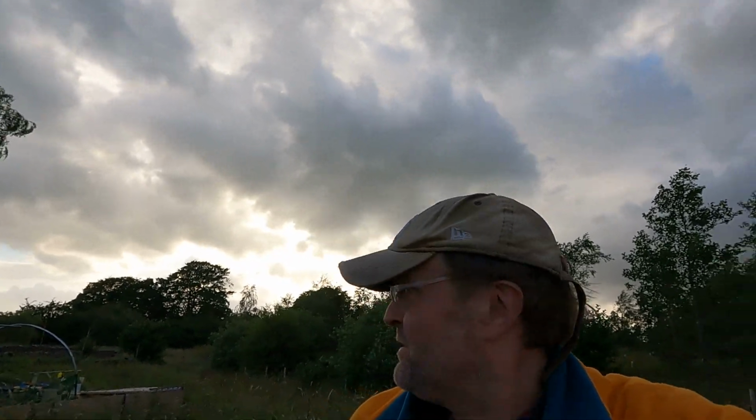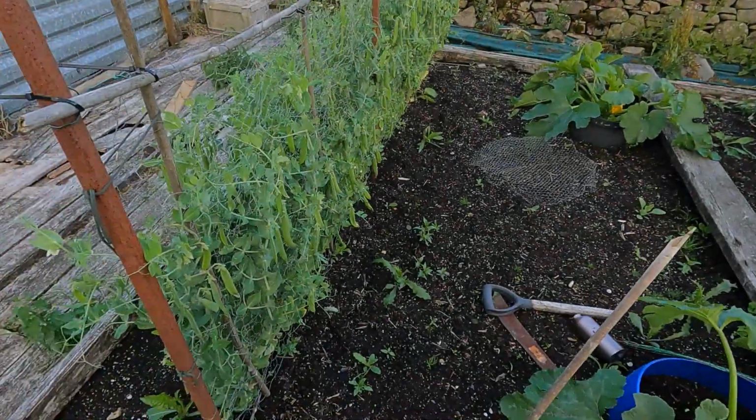Well, hi folks, first day of July today, so we'll just give you a quick look around, show you what's been growing, how things are progressing. I think the weather's turned for the worse. As you can see, the sky behind me, there's some nasty looking stuff coming in. It's been blowing a gale all day and chucking it down, so we're just nipping up in between the showers and seeing how things have got on with the wind. So I'll just have a look and show you how things are going.